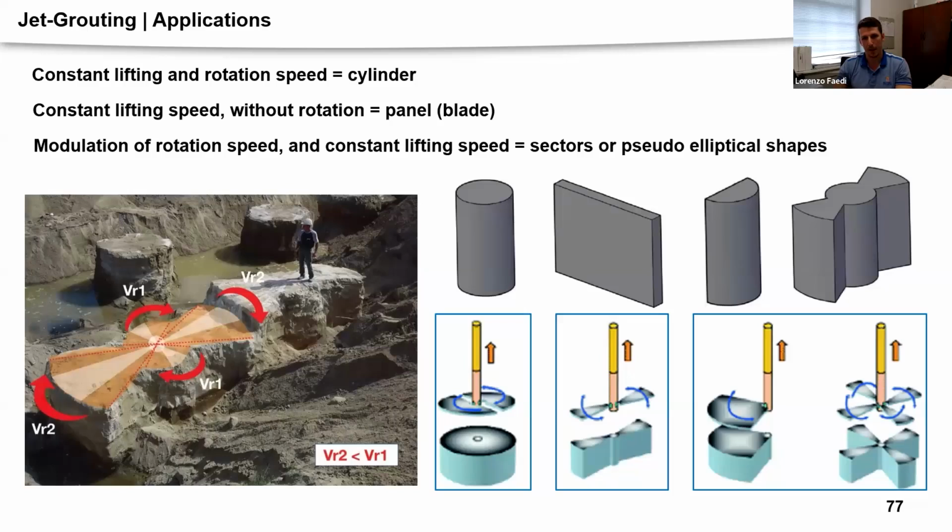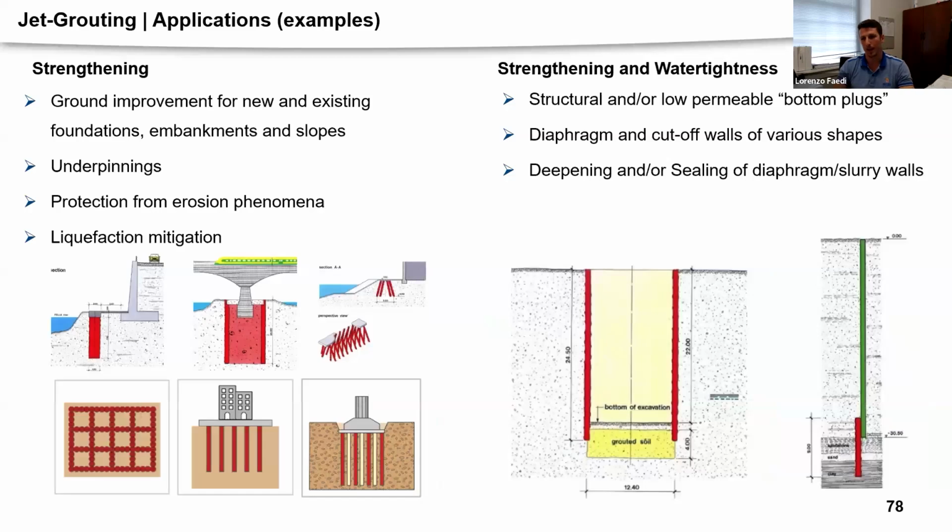So, going a little fast on this, as it has been explained before. With jet grouting, we can create different shapes. Of course, the most typical one is the cylinder, so we have a constant rotation speed with the withdrawal. We can also modulate the rotational speed in different sectors of the column to create different shapes, like the one here in the picture, which is an elliptical shape. By combining the elements, we can then create the structure that we need.